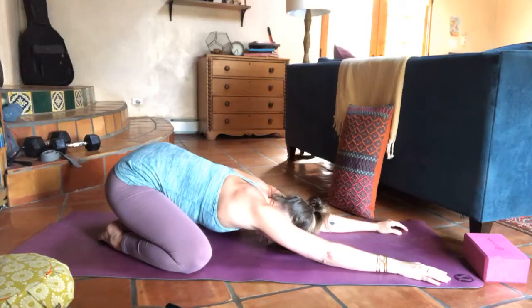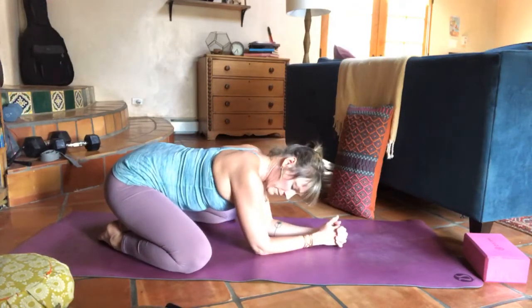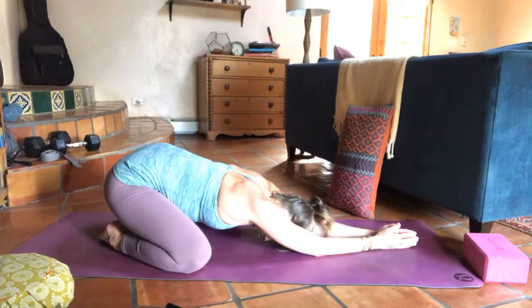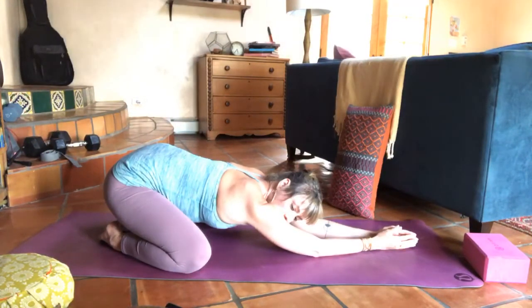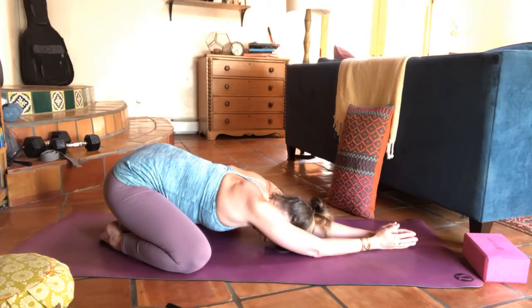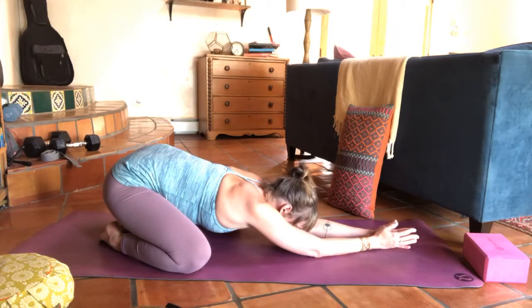Sits bones descending towards the heels. And let it go. Soften. Release. Receive. Soften the belly. And sending the breath into the belly. Into the low back.